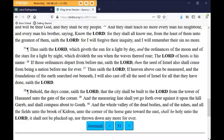Thus saith the Lord, if heaven above can be measured, and the foundations of the earth searched out beneath, I will cast off all the seed of Israel for all that they have done, saith the Lord.